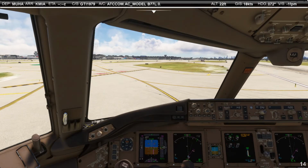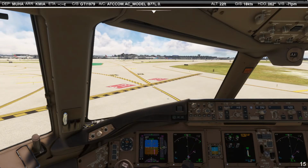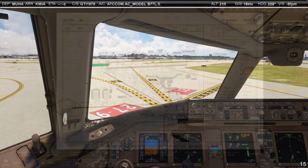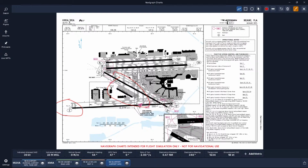Get it right. We're gonna be parking in the Cargo City parking, which is right around the corner from us here. I'll show you that real quick on the map. Cargo City, where you at? We're right there. Boom. Cargo City. All right, so we're going to bring her in right there.